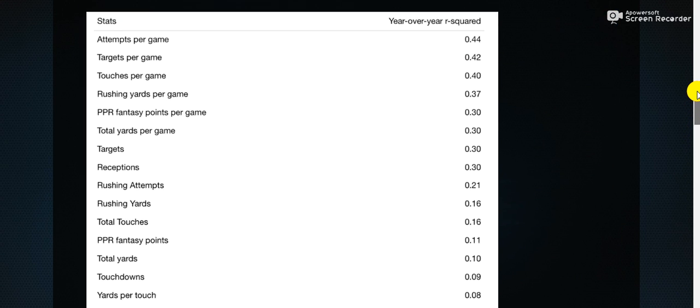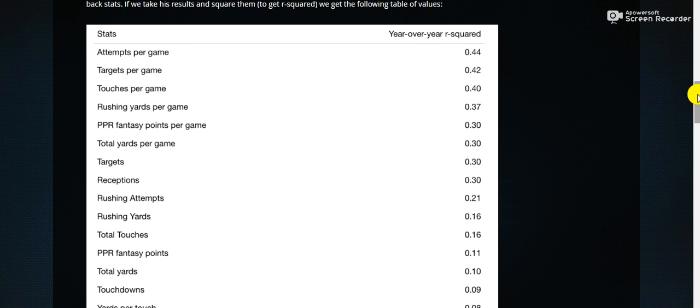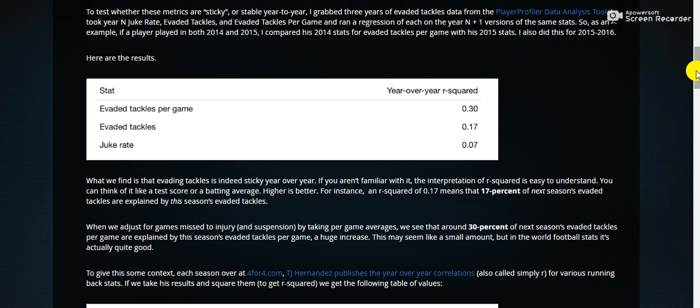He also republished what TJ Hernandez puts out, and that's how well different running back efficiency metrics or stats, specifically volume stats as well, relate to fantasy points. So I'm not putting out anything new here. TJ Hernandez has been doing it a long time, and Joshua Hermsmeyer has been studying evaded tackles and putting it out for a lot longer.